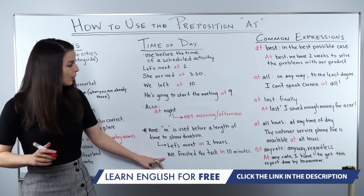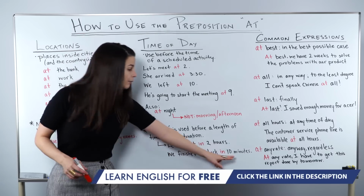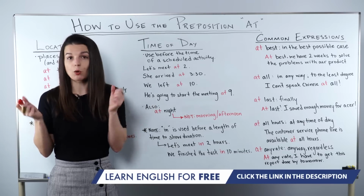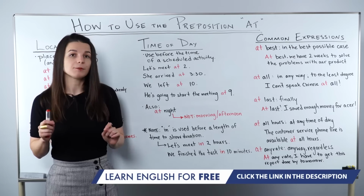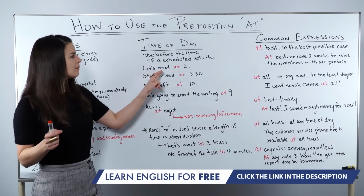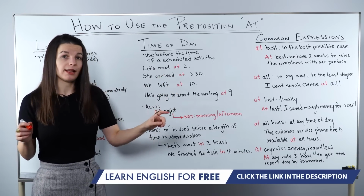Another example, we finished the task in 10 minutes. That means 10 minutes was the duration of time, the length of time required to finish the task. At is incorrect here. Similarly, we cannot use in these cases. Let's meet in 2 does not refer to meeting at 2 o'clock. We cannot use it in that way.